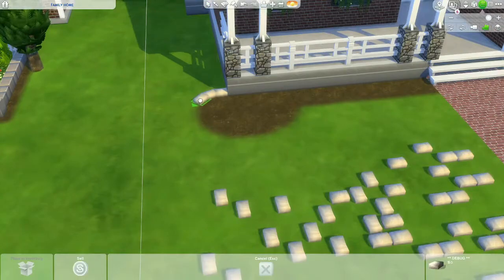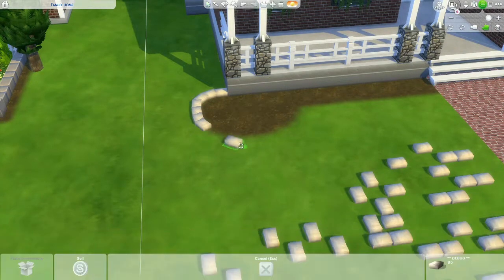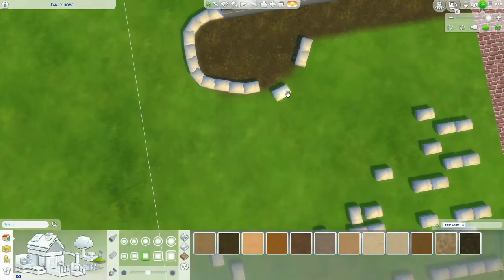I just could not think of a name and I didn't want to make it be, I was like, should I name it like family farmhouse or something? But I've already done all that. So it's called a house.